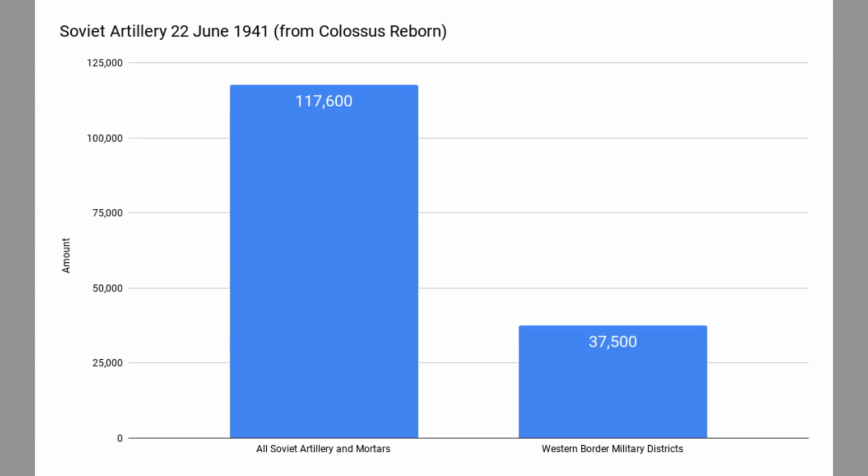And when we look at the total amount of Soviet artillery on the 22nd of June 1941, we find that they had 117,600 guns and mortars, but 37,500 guns and mortars were located in the western border military districts, with the rest nowhere near the front. This is going to be bad, as you'll see.